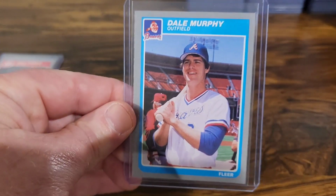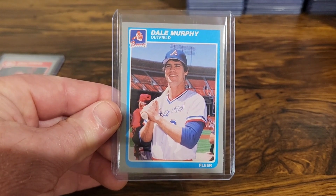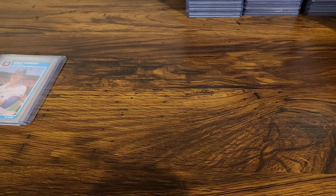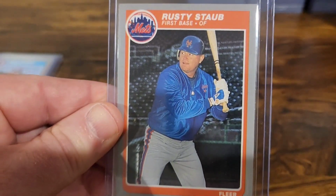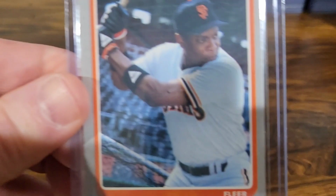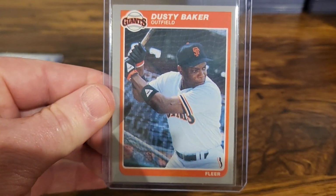I just like the look of it, the simplicity of the design with the gray borders and then the team match border and then the logo up in the corner. I just think it's a good looking set. That was Dale Murphy. Here's Rusty Staub, still plugging along in 1985. I'm not sure what his last year was. My guess is 85 or 86. Here's Dusty Baker, future Hall of Fame manager.